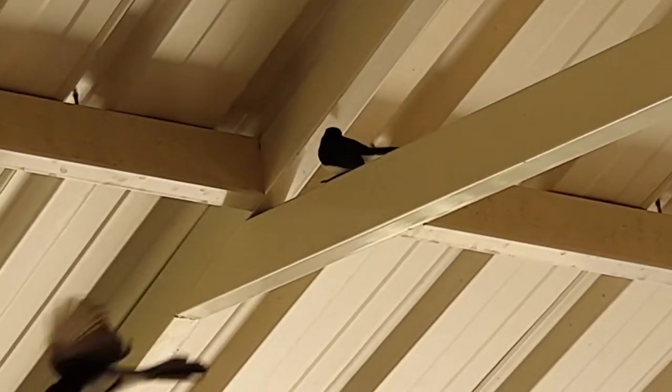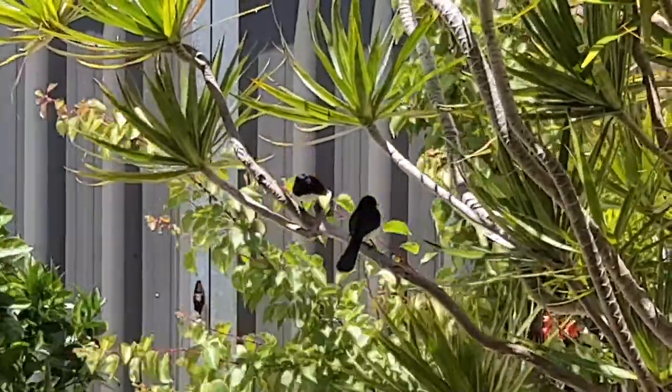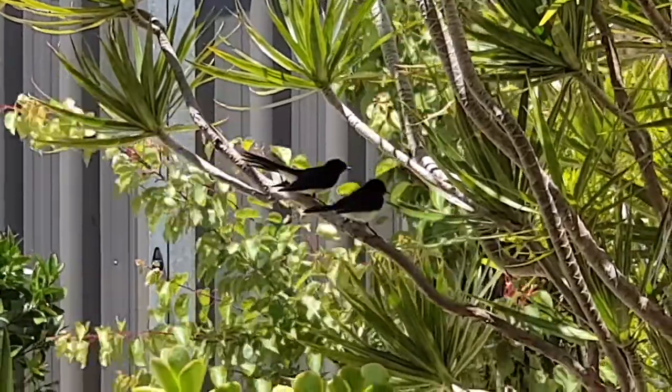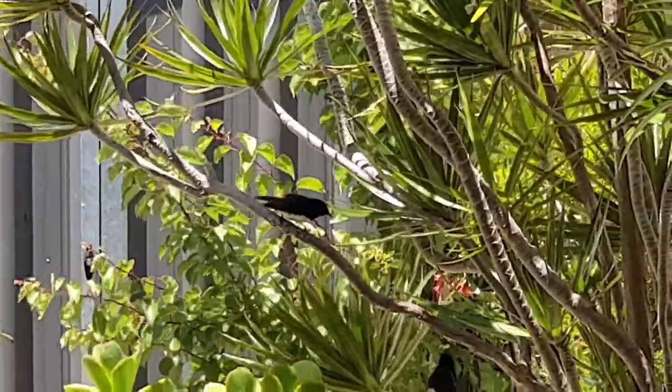Hi, today I'm going to build a bird nest from my takeaway container. This couple of birds were trying to build a nest but they couldn't, so I thought I'd give them a hand to build one using the takeaway container.